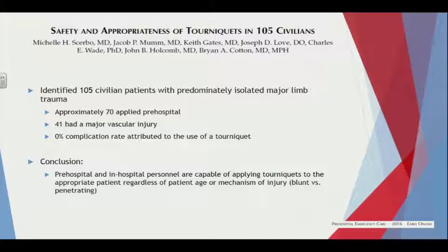And this is the last study we're going to talk about for translating the military data to the civilian data. This was done by Brian Cotton. He was here last month talking with us about this.